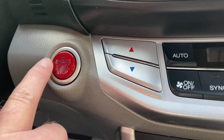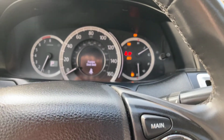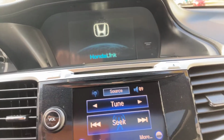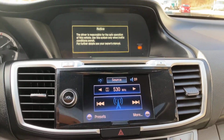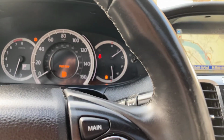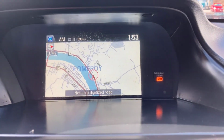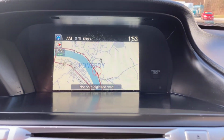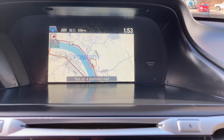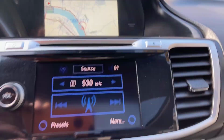So now it does have push button, start stop. So all you need to do, just apply your foot on the brake gently, hit the button, and you can see it actually firing up. Get up here and show you your LCDs, how they get fired up. So we do need to put some fuel in this, but you can see how it lights up. Let's go over here and I'll show you the display. It's already set up on the navigation and GPS. So I'm going to go ahead and show you it does have a backup camera. So I'm going to drop it down in reverse. And there you go. You can see behind you. So that's fantastic to have.